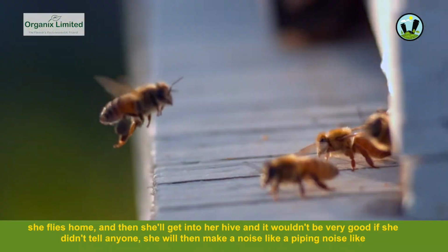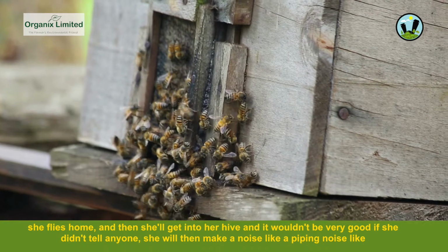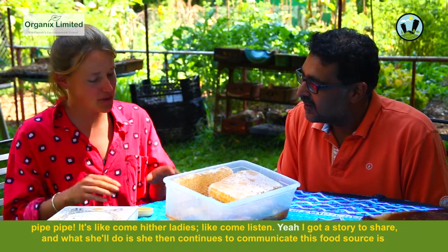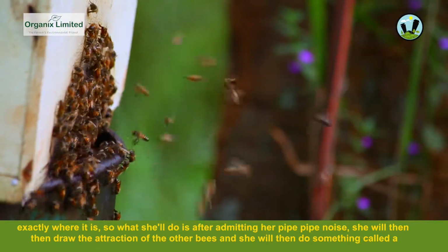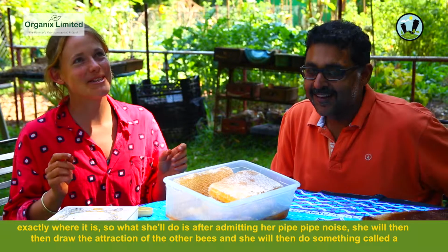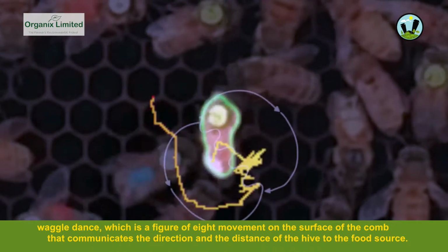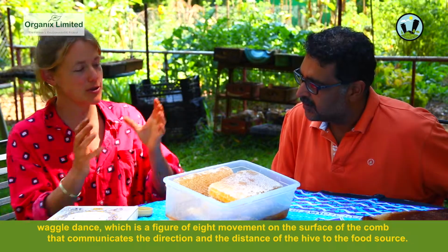And then she'll get into her hive, and it wouldn't be very good if she didn't tell anyone. So she will then emit a noise, like a piping noise. It's like a come hither, ladies, come listen. I've got a story to share. And she needs to communicate exactly where this food source is. So after she's emitted her piping noise, she'll draw the attention of the other bees, and she'll then do something called a waggle dance, which is a figure of 8 movement on the surface of the comb that communicates the direction and the distance of the hive to the food source.